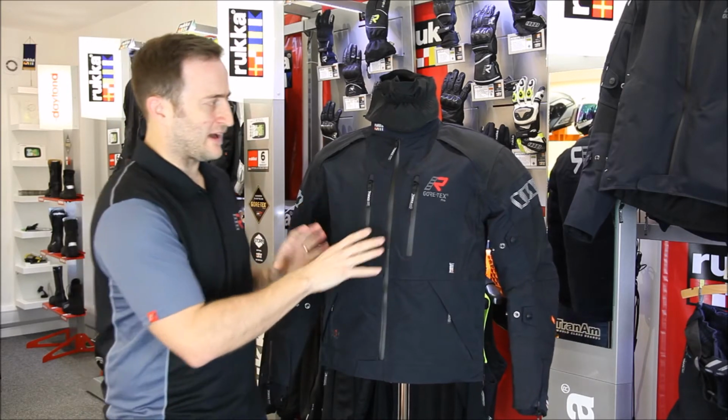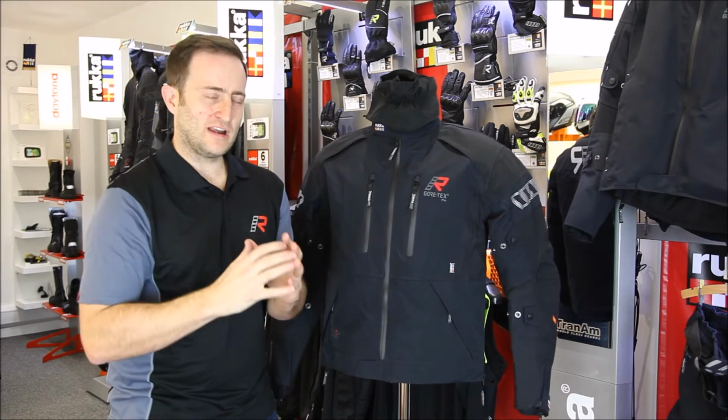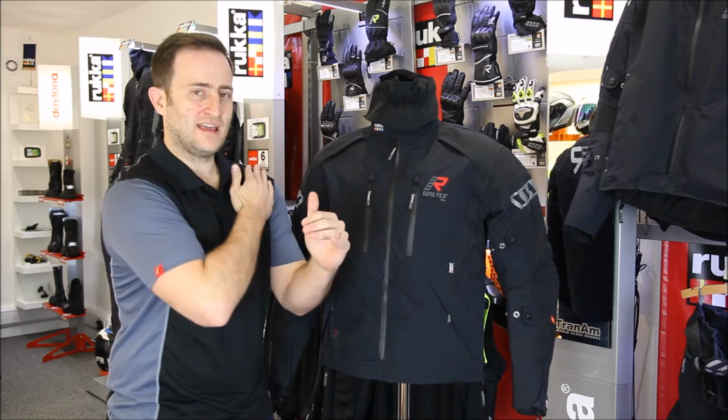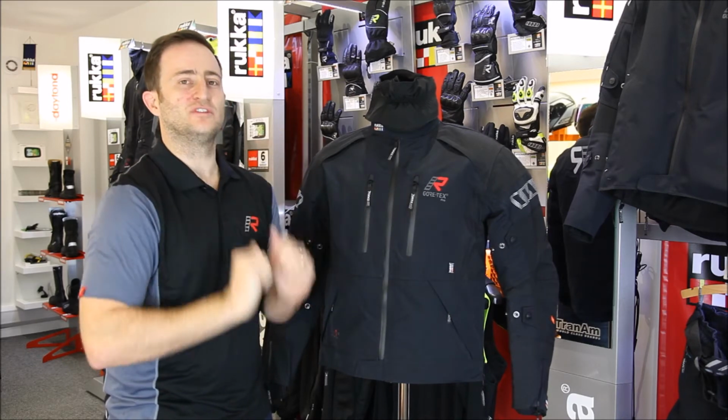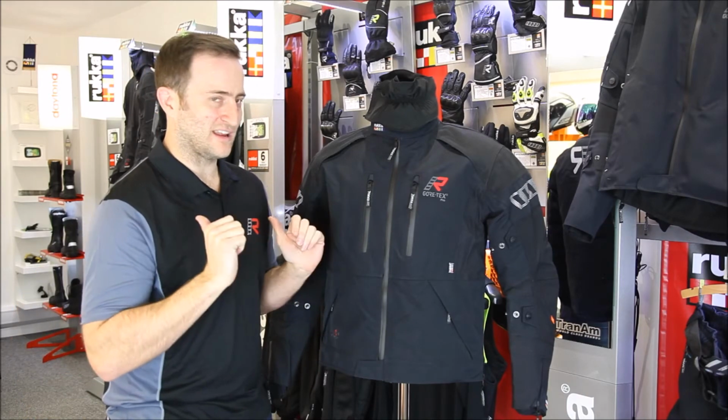So let's talk about that on this specific jacket itself. You've got two vents on the top shoulders. Really important, as the air comes over the top of your screen, hits those vents, you're going to get airflow over your shoulders and down your back and escaping down the back of the jacket, so it's not going to puff out. So you're getting loads of ventilation in that area.